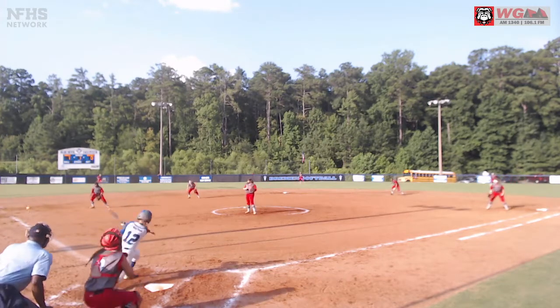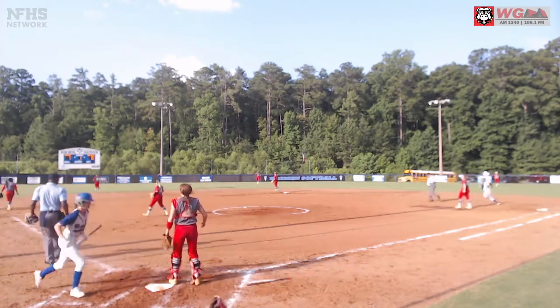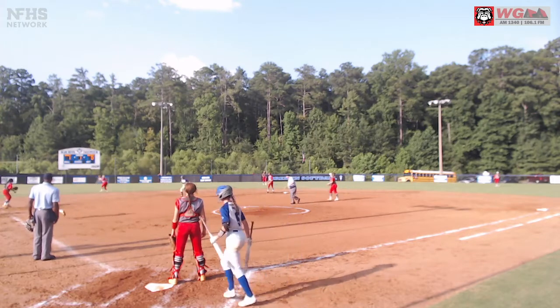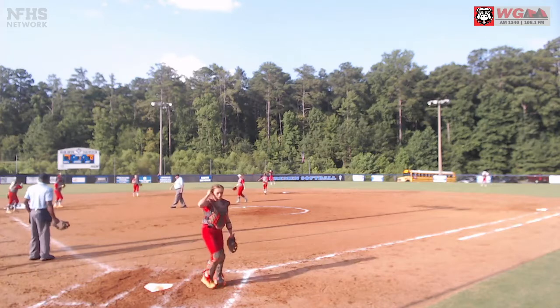Second pitch on the way is hit down the third base line, and that one's fair. That one's going to be trouble. That's in the corner. Herod's around first, and she's going to be in at second. Now she's going to go to third, play at third base, and she is going to be gunned out.